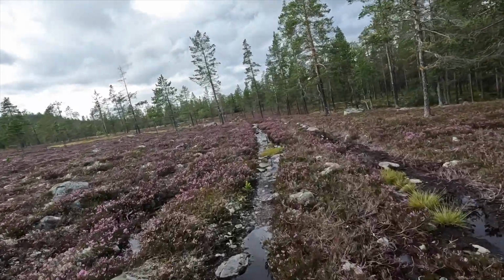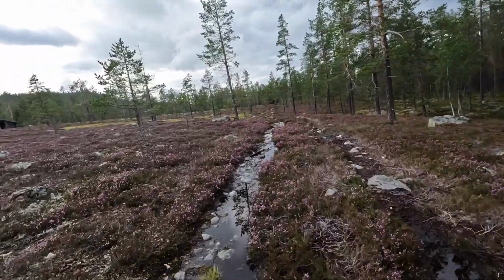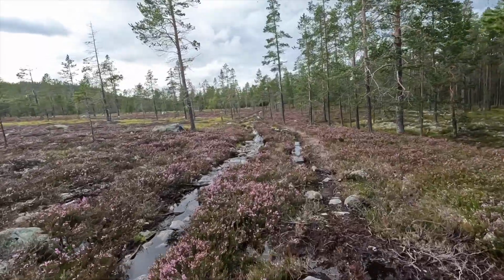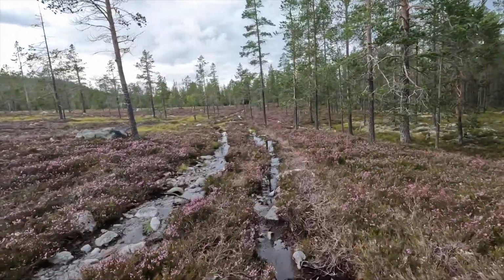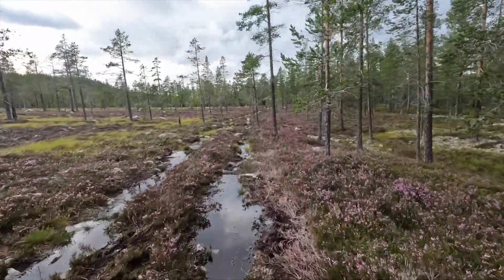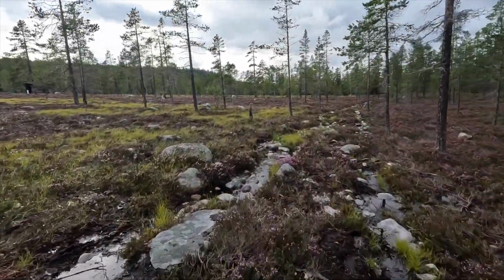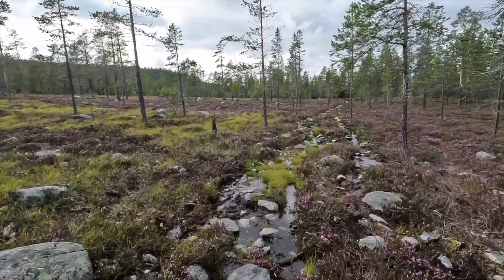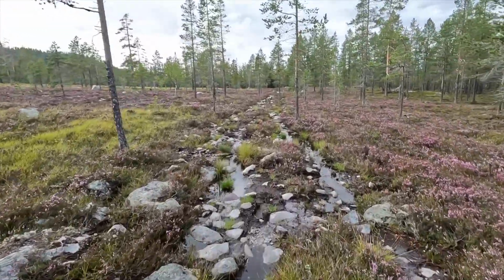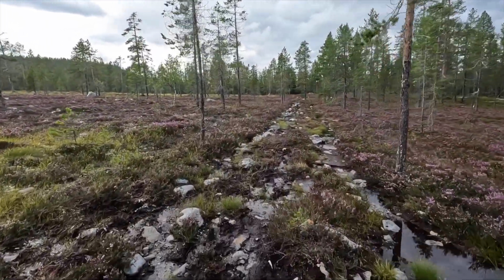4.5 kilometers, and let's be honest, you could consider this to be quite technical. I mean, some rocks, but it's boggy and wet, and it makes it a bit hard to keep any kind of running pace. So my advice is pick the right socks and pick the right shoes that will keep your feet happy until the finish line.